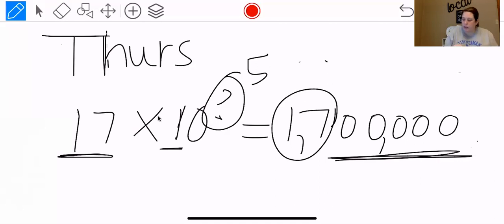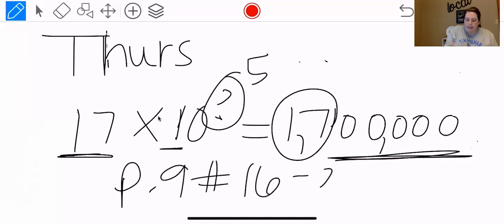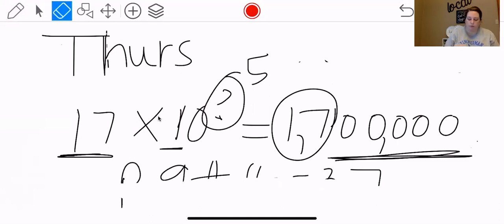So for classwork today, you're going to do page 9, numbers 16 through 27. When you're done with that, you're going to take a picture of it and give it to me on Shobee for classwork. Homework is going to be workbook page 6, which is practicing more of these powers. Okay? All right, Thursday's video is going to stop here, and I will pick you up on Friday.